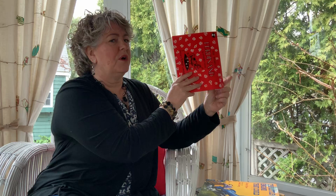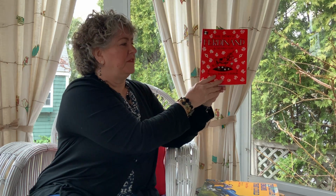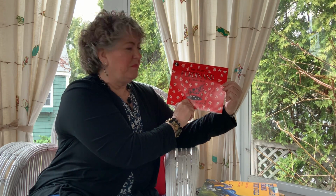And by the way, do you notice? Did anybody notice that when I was holding it before, the front of it is this way, but the back of it is this way? I'm not really sure why. We could think about that.